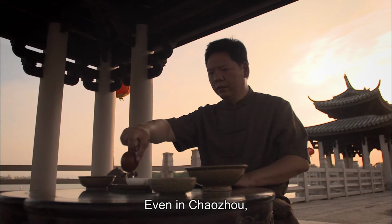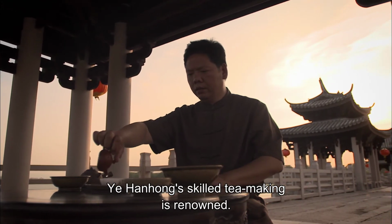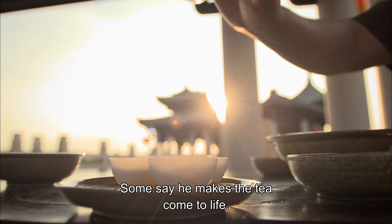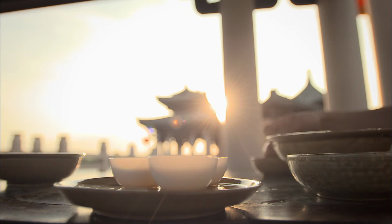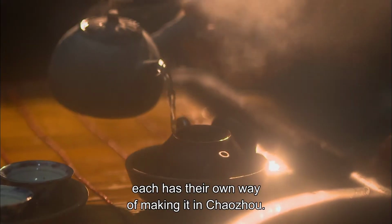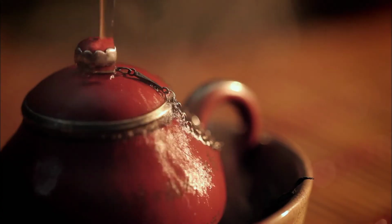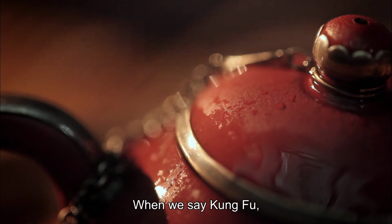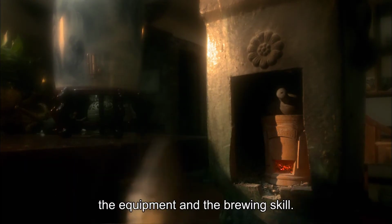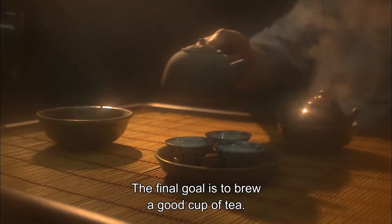Even in Chaozhou, where everyone is adept at making tea, Ye Hanzhong's skilled tea making is renowned. Some say he makes the tea come to life. After decades of kung fu tea brewing, each has their own way of making it in Chaozhou, and I brew it with my heart. When we say kung fu, we're talking about the fire, the water, the equipment, and the brewing skill. The final goal is to brew a good cup of tea.